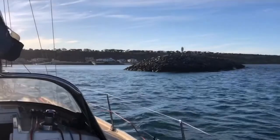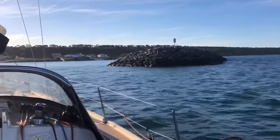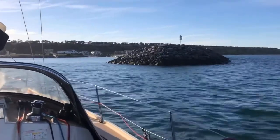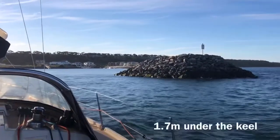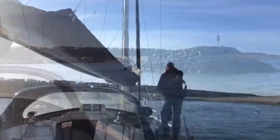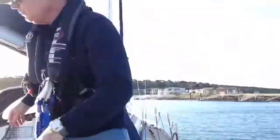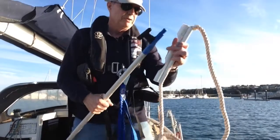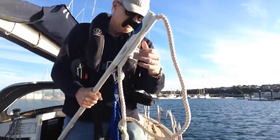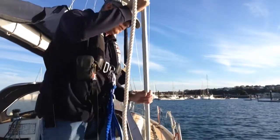We got some seals in the entrance of the marina just on the starboard side, just in the water. So just keeping an eye on the depth here. It's 1.3 metres of tide. It's 1.7 at the moment. So I'm just taking a nice slow approach into the marina to give them time to get the spring line and the fenders all in position.